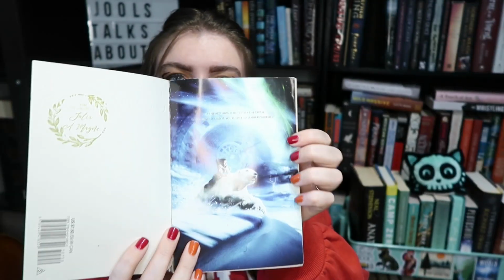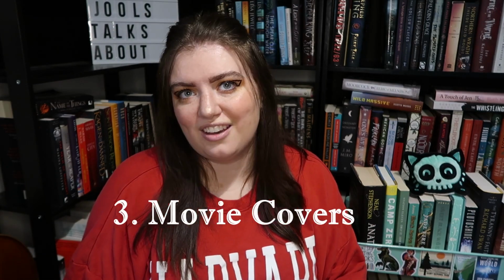But something that they did okay. They could have screwed this up, but on the inside of the step back for this, instead of comments about the book and what it's about, they included a movie poster. So there we've got Dakota Blue Richards on a polar bear. Totally forgettable. They could have made that the cover and I would have killed them, because the next thing is movie covers.